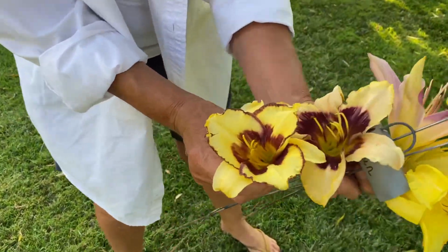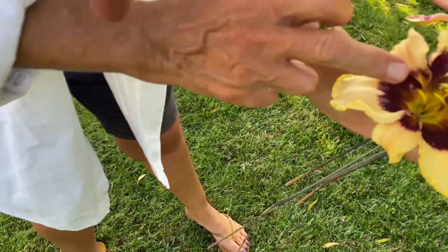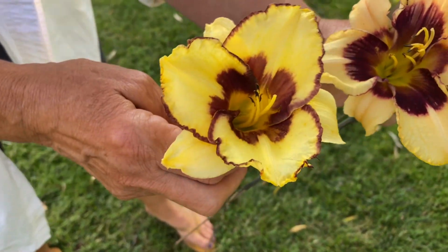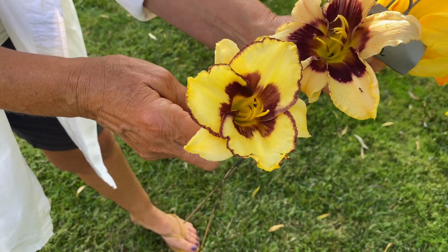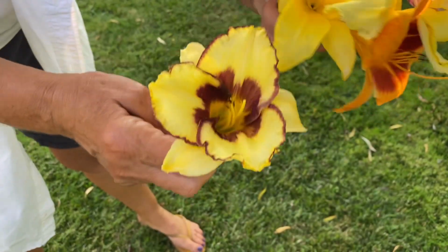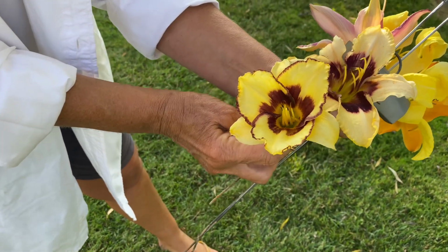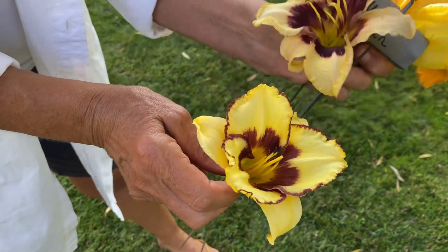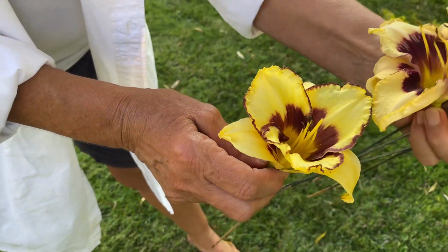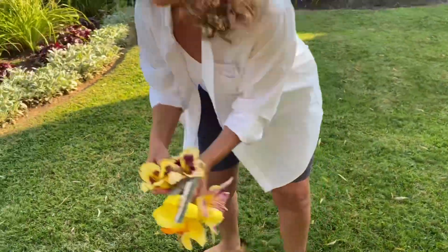There we go. You can see the difference. This is more white and purple. It has a purple ruffled edge border, and it's more yellow. It's not white. Definitely a different color, smaller leaf, and that definite outline of purple along the edge is beautiful. And that was Canadian Border Patrol, and this is Piano Man.